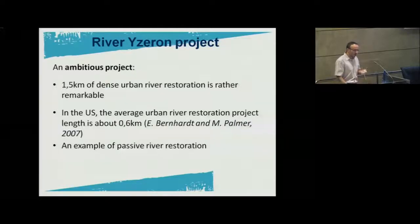But also, it's an example of passive river restoration. By that, we mean that there was not much work done on the geomorphology. The idea was to let the river basically rework its channel by itself. And that's what it did, quite quickly, because soon after the project was completed, we had a 10-year flood event. And so the morphology changed completely after the flood event.